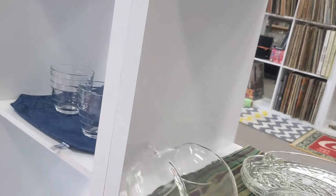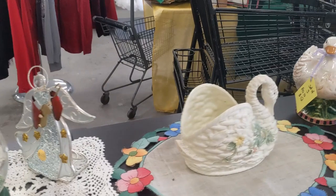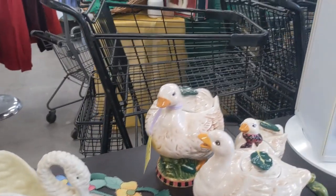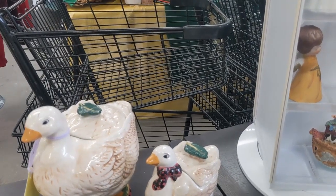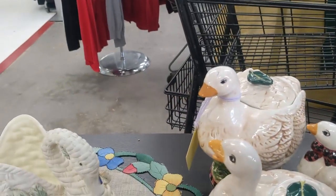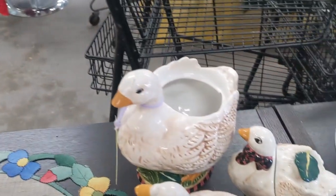Cute apple plates. I don't think I'll pick those up today though. Let's see what they have over here. This looks vintage, possibly cute. Made in China though. I can't see what that says. I'm trying to get a closer look. Can't tell what the mark is or who the brand might be. WSL, is that what that says? They're sweet, sweet duck family. WCL, yep, definitely WCL.